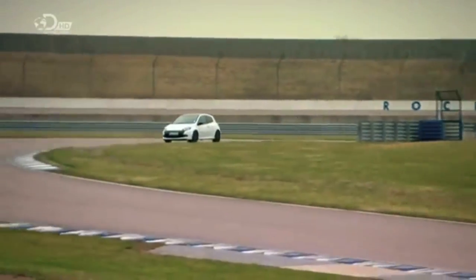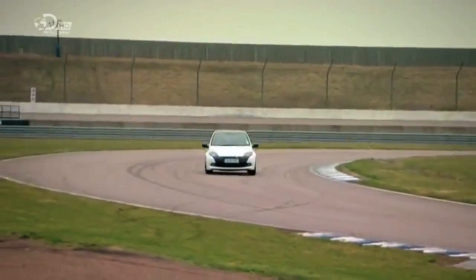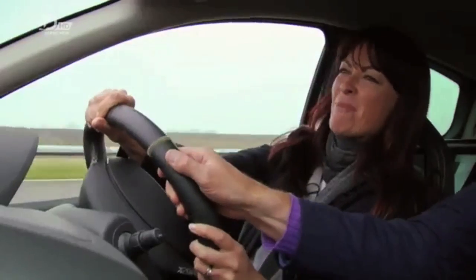See how you're tightening the wheel up? I'm scared. No, that's good, you're doing a good job. Which would let her get on the power earlier. Power, power, power, power, power, more power.